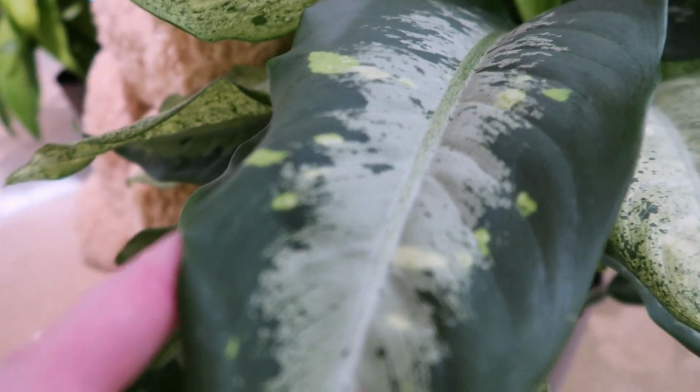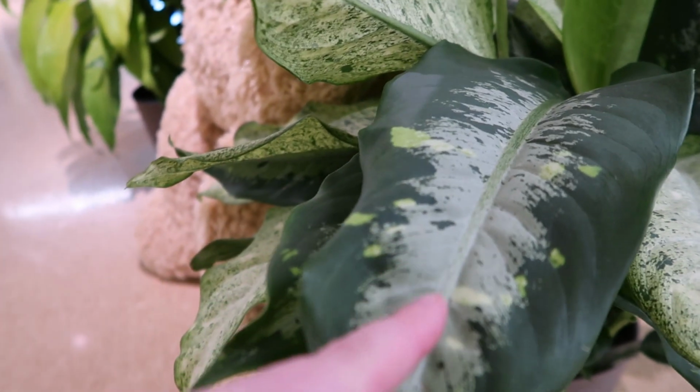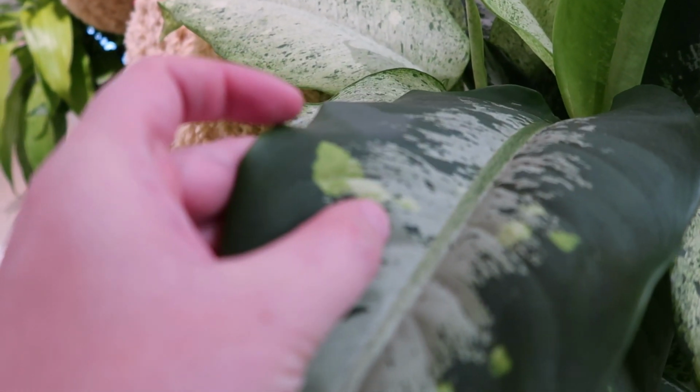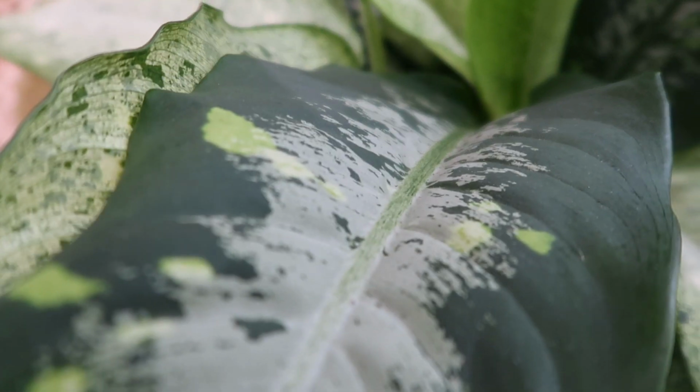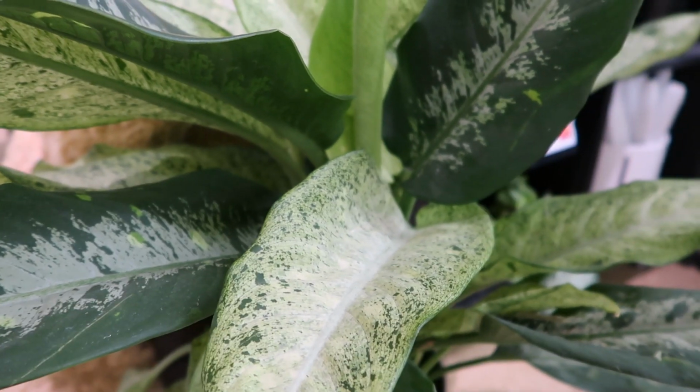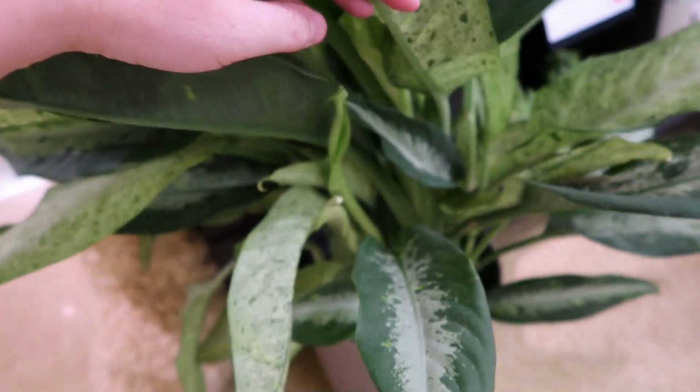And then we have this Dieffenbachia. In the same pot, it has that dark green outer, the silver inside, but then you have like these spots of this really light green. Look at that. That is something, and the two of them together is stunning. Look at that.